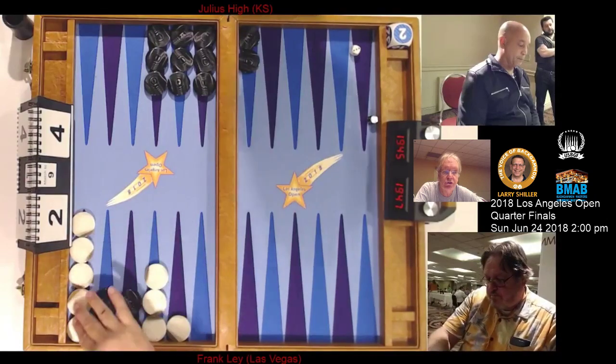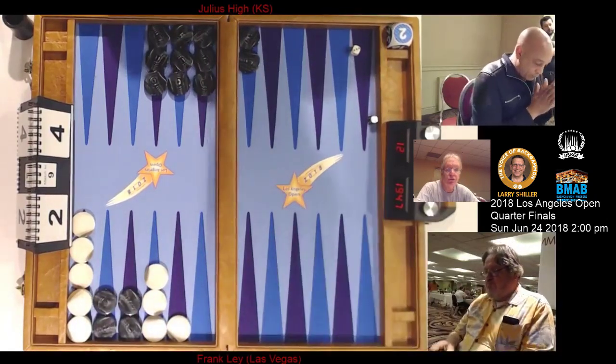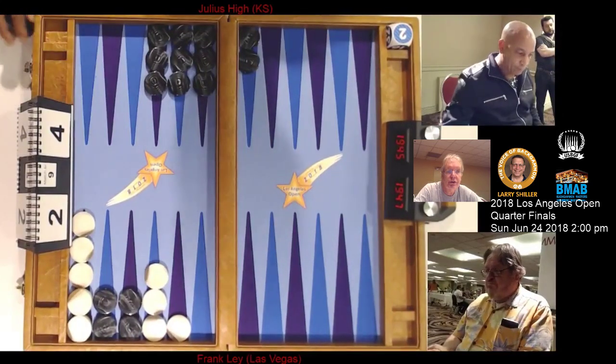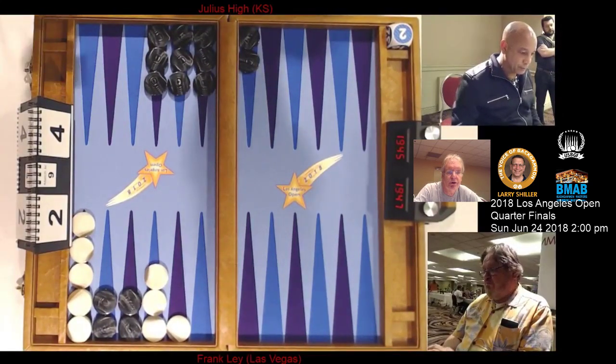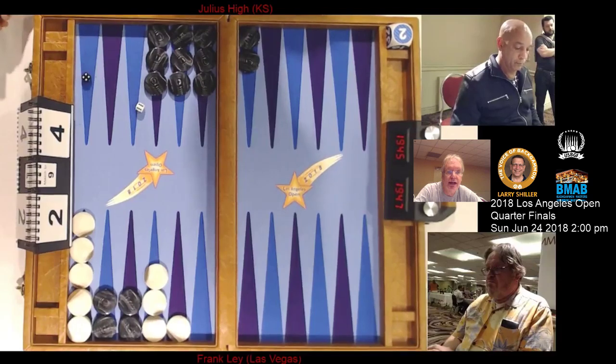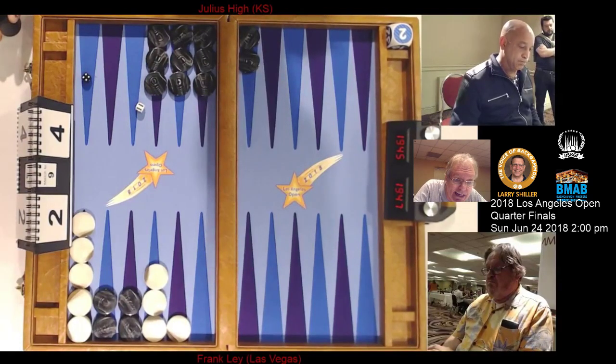There you go. Okay, 2s and 3s to hit, although the game's not over yet. You got 20 numbers. Shake them up, 2s and 3s, shake them up. Not too many spots. 6-4, he missed! He missed! Wow, now there's serious problems.